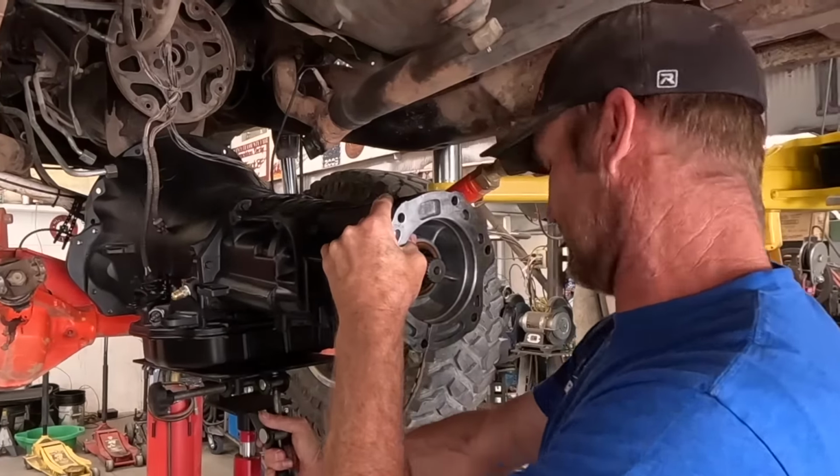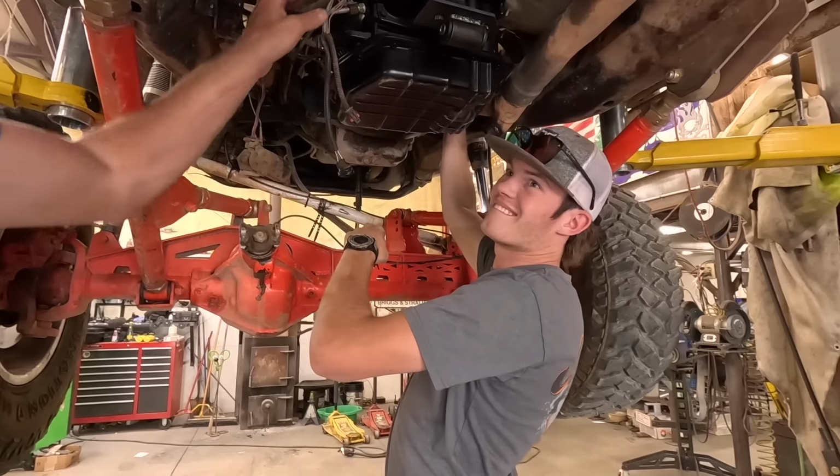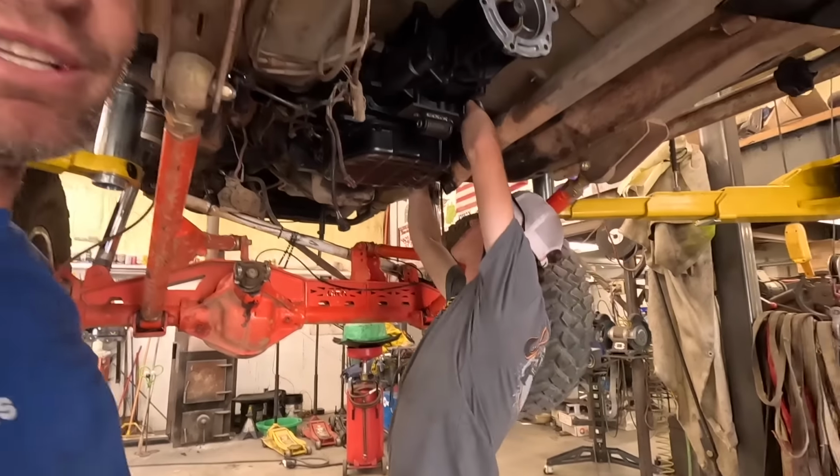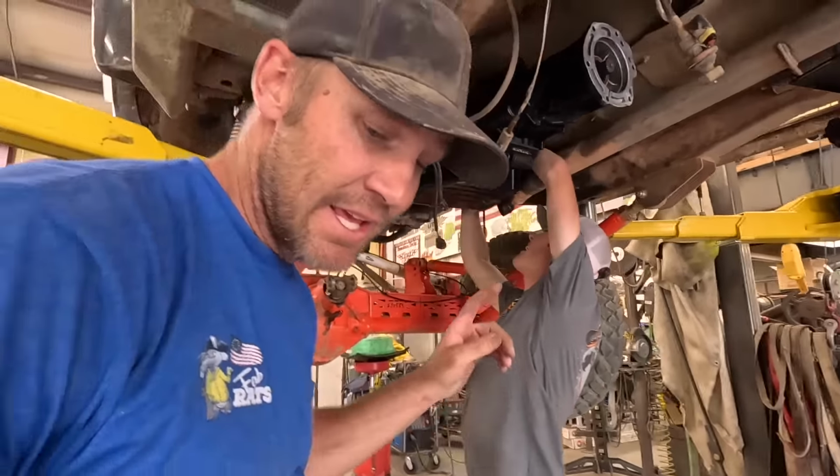All right, Jace made it home from school just in the nick of time. You can go clean that transfer case off. Get it all cleaned up. Landon's putting the dipstick bolt in. I got it glued in. We're gonna tighten hoses and plug wires in, put a cross member in this thing. Within an hour, we'll be driving this thing. I hope. I mean, we will.